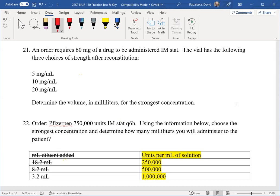So if you're at Allegheny campus, this is what your reconstitution questions look like. Boyce, North, South, you wish that these were your reconstitution questions, but in a moment, I'll show you how to figure them out and it won't be so bad. Basically, it'll give you an order. The order here is 60. You have the following 3 choices of strength after reconstitution. So it might be 5, 10, 20. And then it says determine the volume in milliliters for the strongest concentration.